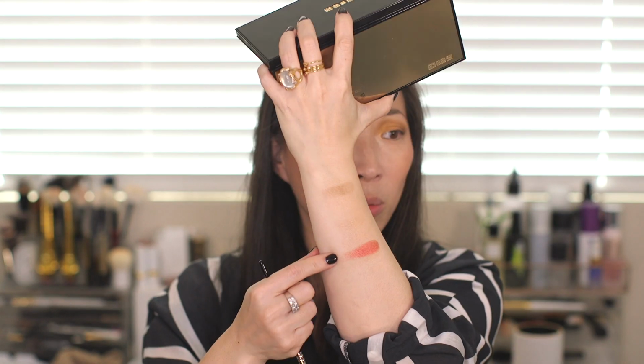It's eye-catching, so you want to use it, you want to open it up, you want to take a look at it. So it's very inspiring. This red is just absolutely stunning. It is so beautiful. To me, it's the perfect red eyeshadow.